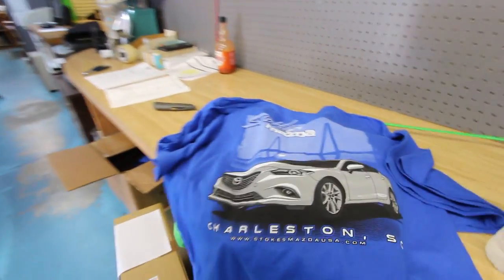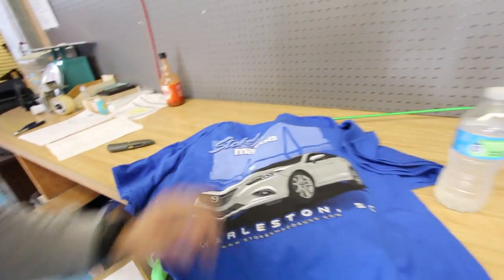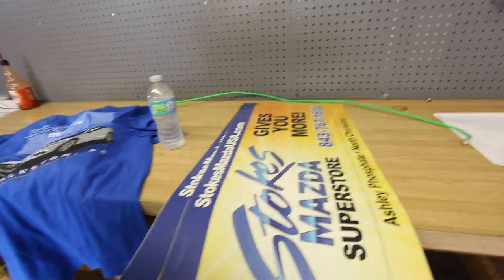Boss man Bubba tells me before we go to the surf shop to find a t-shirt to wear with some shorts and flip-flops. Now Chad's not much on flip-flops, but I can dig the t-shirt. So pretty cool shirt though for the most part. Stokes Mazda, got Charleston FC on there. So we got our shirts, we got our water, we got our magnets.